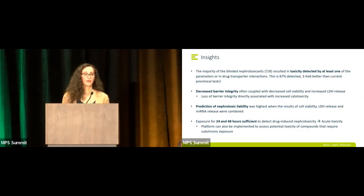So what we found was that most of the blinded compounds, 7 out of 8 of them, resulted in toxicity by at least one of the parameters or in some of the drug transporter interactions. So this is 87% of the time we detected nephrotoxicity, and this is threefold better than our current preclinical tests. We observed a decrease in barrier integrity, and that's often coupled with a decrease in cell viability, as well as an increase in LDH release. So we can say that the loss of the barrier integrity is directly associated with the cytotoxicity.